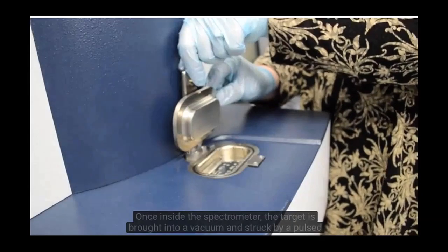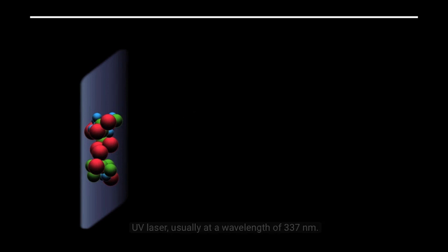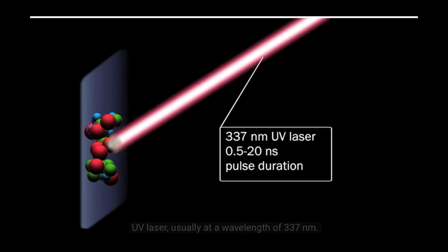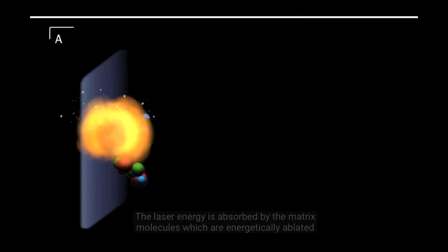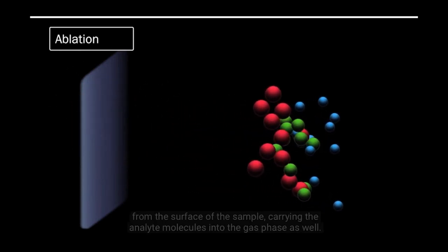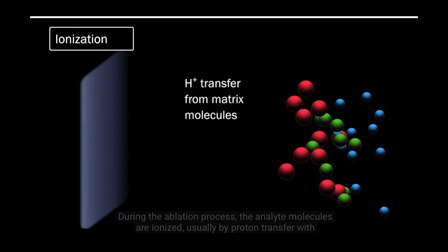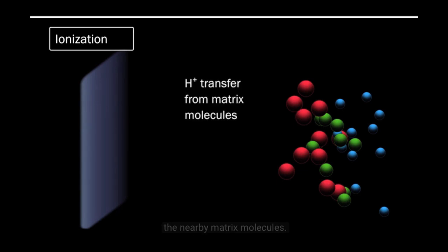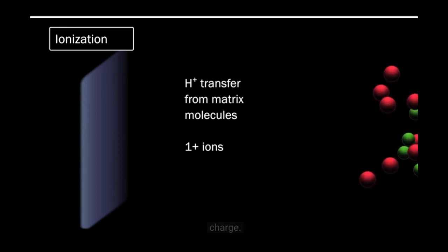Here is how it works. Once inside the spectrometer, the target is brought into a vacuum and struck by a pulsed UV laser, usually at a wavelength of 337 nanometers. The laser energy is absorbed by the matrix molecules, which are energetically ablated from the surface of the sample, carrying the analyte molecules into the gas phase as well. During the ablation process, the analyte molecules are ionized, usually by proton transfer with the nearby matrix molecules. The most common MALDI ionization format is for analyte molecules to carry a single positive charge.